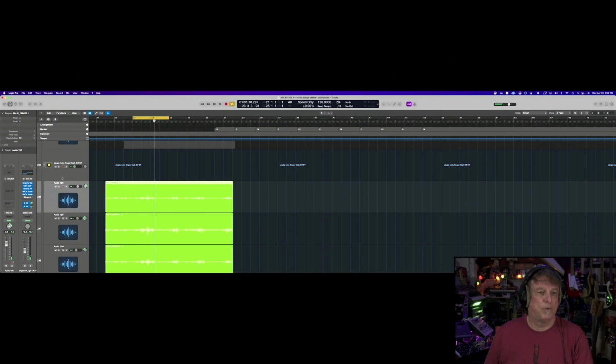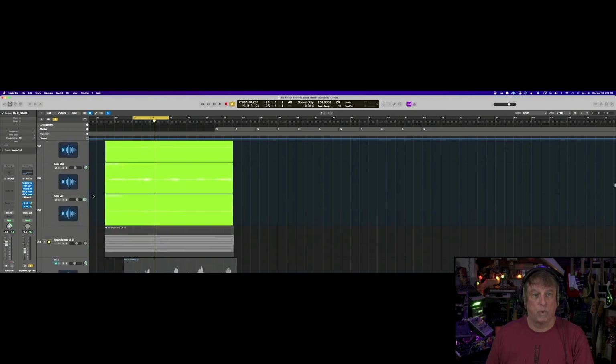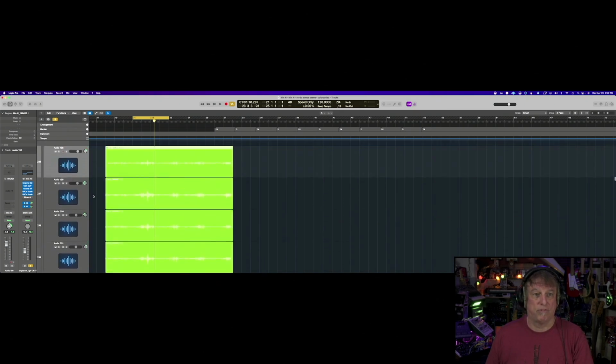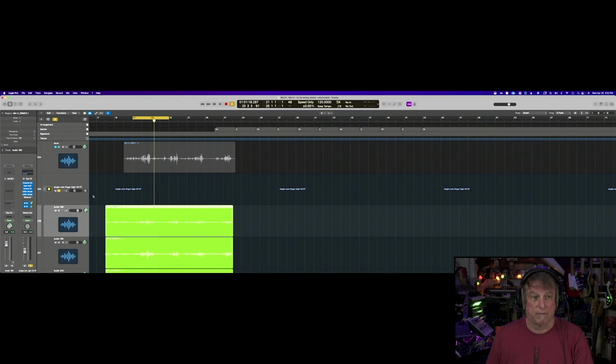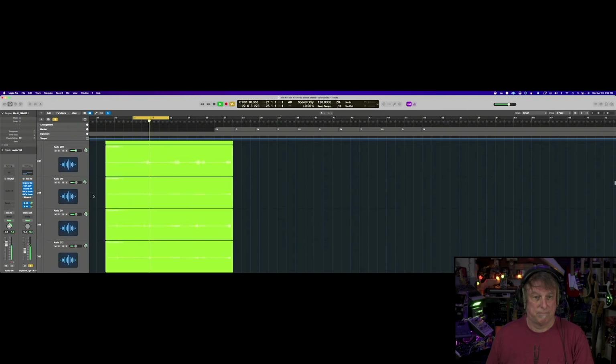Okay, so with this part, first let's just hear all these different tracks of this one part, just this single note being played. All these are doing the same thing.